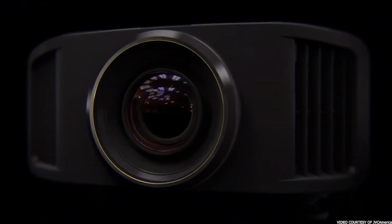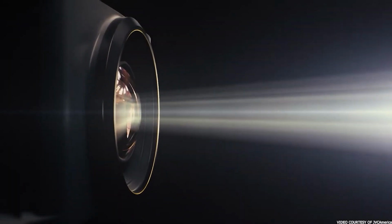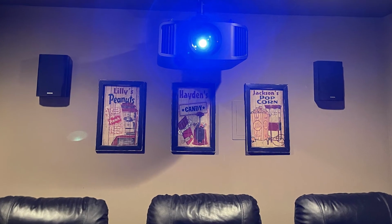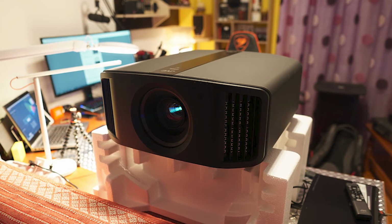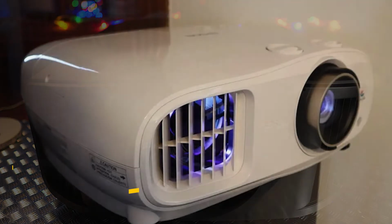What's more, JVC's ongoing upgrades to its HDR capabilities just make that picture better and better as time goes on. The motorized lens, simple menu system, and excellent choice of usable preset picture modes make it surprisingly easy to set up. It might not compete with the others here for value, but it's the best performing projector on this list.